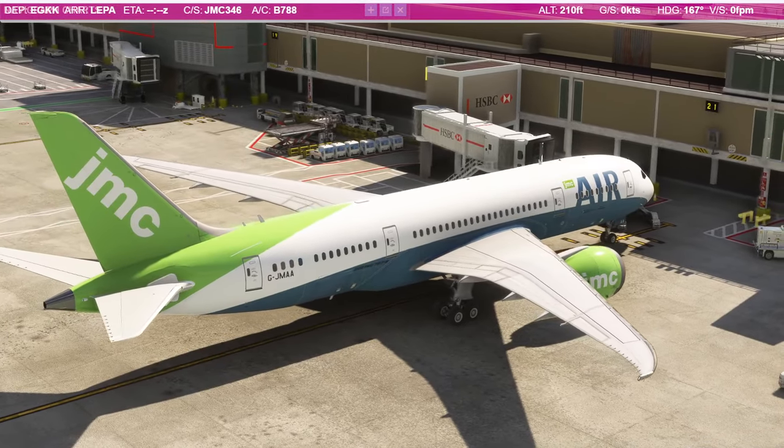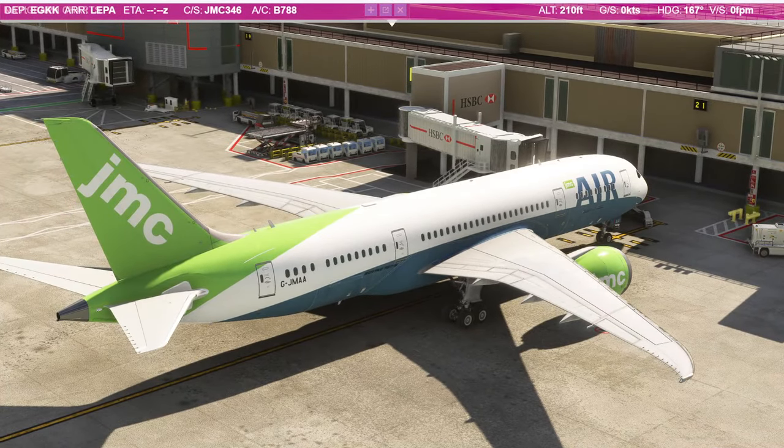But there we go, the dash 8 variant. Let's talk about that. But actually, before we do that, I'm just going to say hello and then we'll talk about what the dash 8 is.